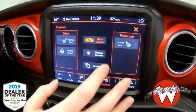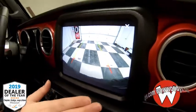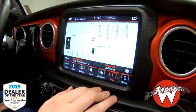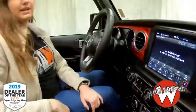And then I love that the 18 Jeeps have backup cameras too. Look at how clear that picture is. It is incredible. So you really will know if it's safe to back up when you're in this vehicle. Then you have your navigation controls. So this will get you right to your destination using this map powered by Garmin. And you have your phone settings so you can connect your phone with Bluetooth, make phone calls, and text messages.